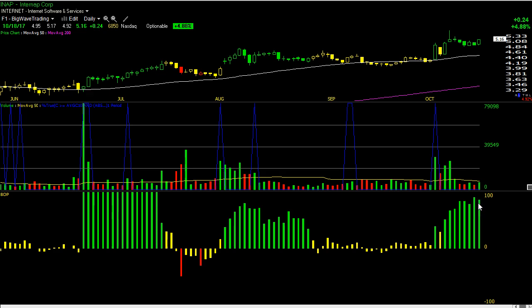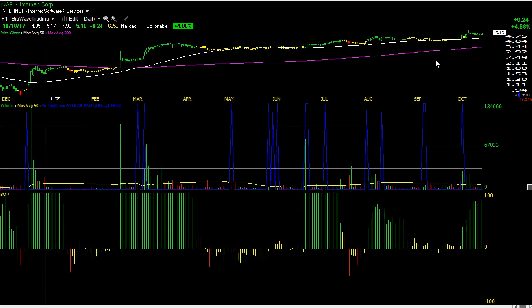So really quick, we're running out of time. INAP 516. First cut loss, 486. Final cut loss on this ad signal, 433. So that's going to be pretty clear cut there.